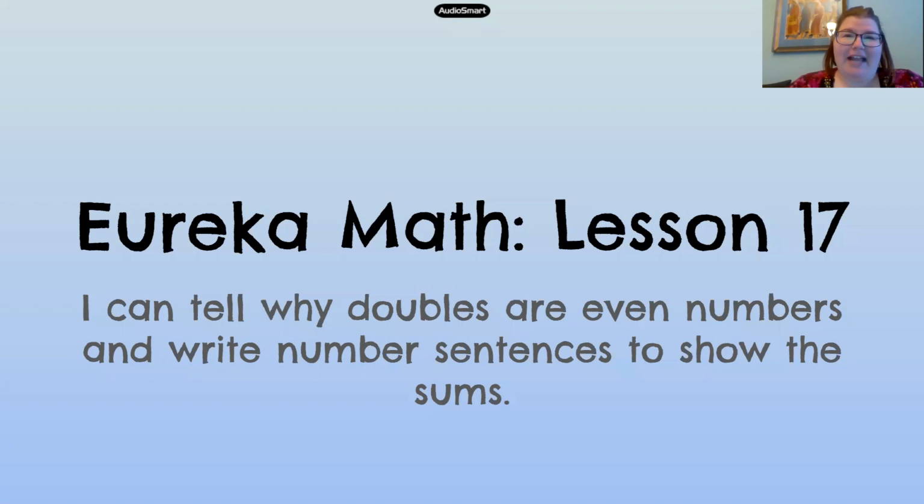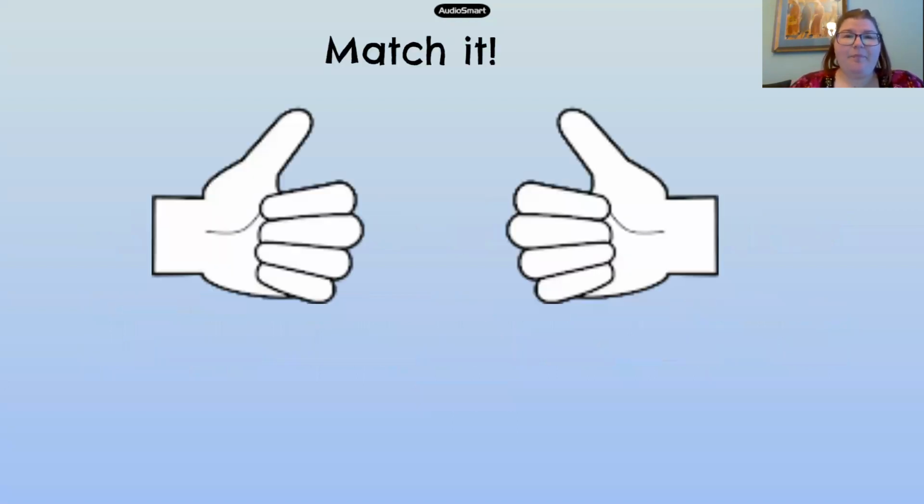Let's go ahead and read our I can sentence. I can tell why doubles are even numbers and write number sentences to show the sums. So I'm going to ask you, it's going to look a little silly, to match this picture. You're going to put 2 thumbs up just like this.